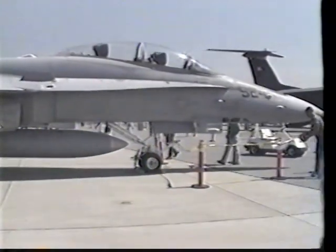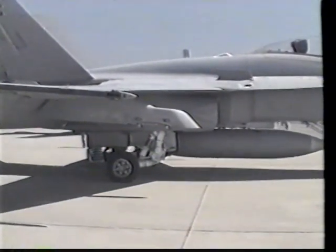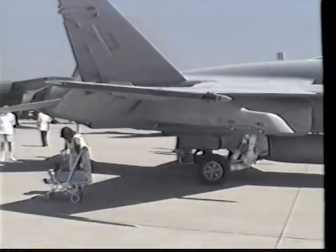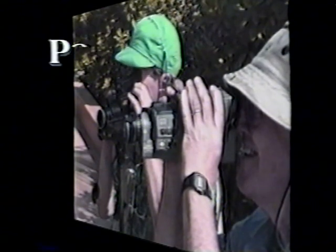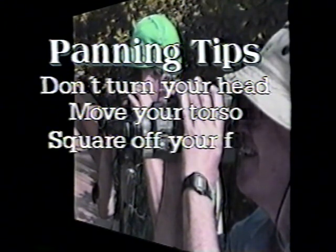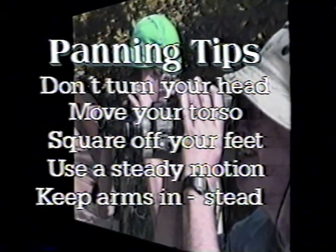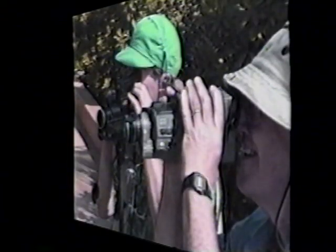Hold the camera steady with your arms in, as we previously explained, and create the pan with your body, moving your upper torso. Make sure your feet are square and comfortable prior to starting the shot. Don't turn your head when panning. Make sure you move your torso as it provides a strong and steady support for the camera. Also, unless you are creating an effect, don't move too quickly or slowly when panning.